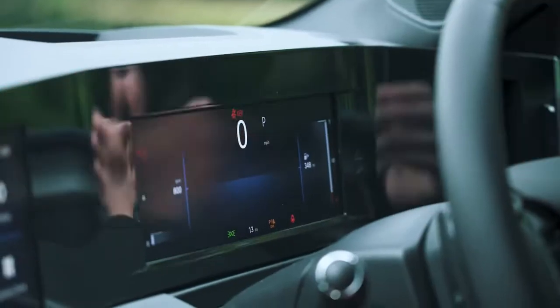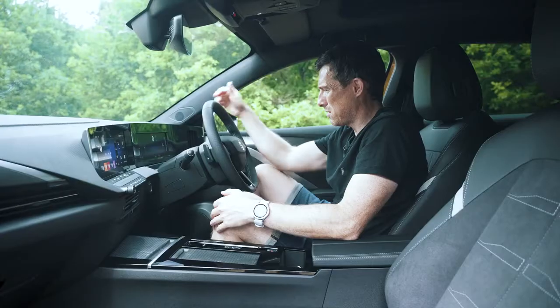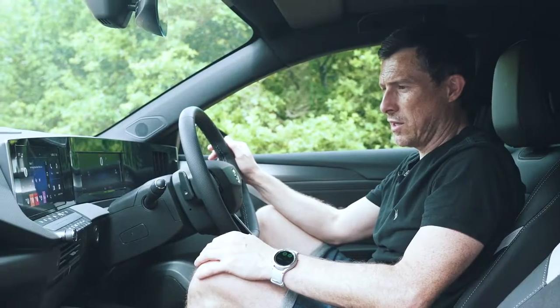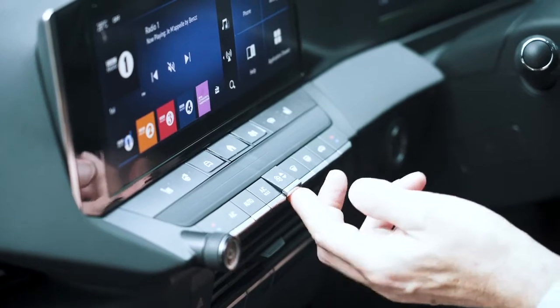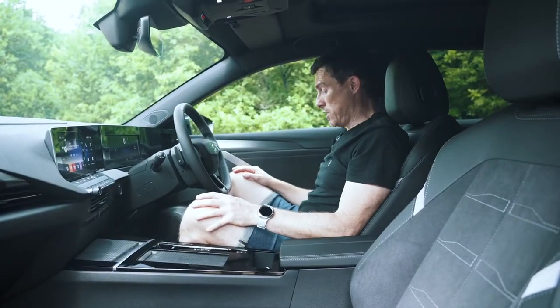We always get ripped off as Android users. I'm not very impressed with the digital driver's display either. I mean, it's big, but it doesn't show that much information. It's all a bit dark and miserable looking. One saving grace is that you do have physical buttons for the climate control, so that's easy to operate when you're driving. Speaking of which, the driving position is good.